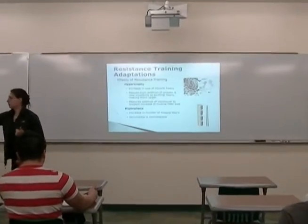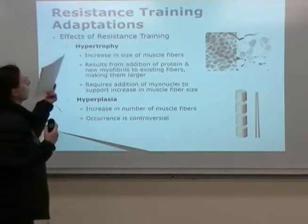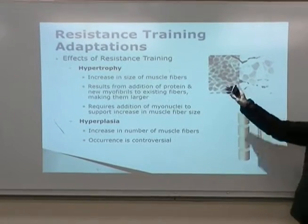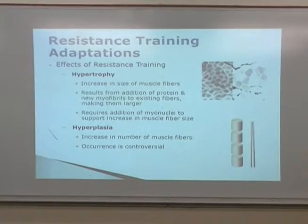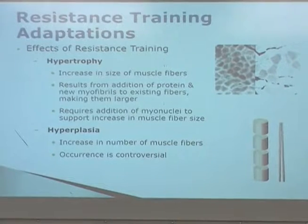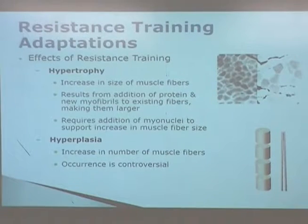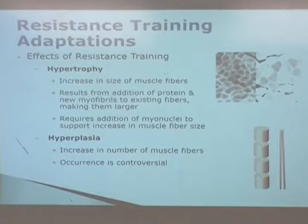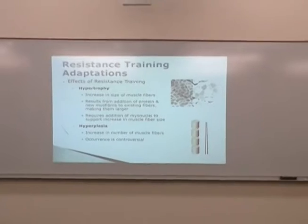We talked about the adaptations that we see if we do endurance training. So in the muscle fiber, the adaptation that we see to endurance training is more mitochondria. We see a decrease in the diameter of the fiber so that it's easier to move oxygen, the diffusion distance is shorter. Right? Lots of increase in the enzymes that help work the Krebs cycle and the electron transport chain.